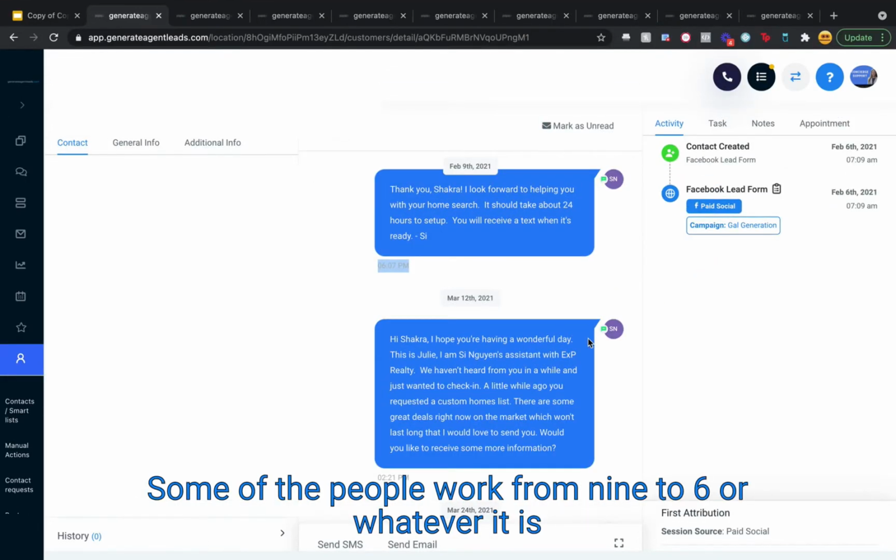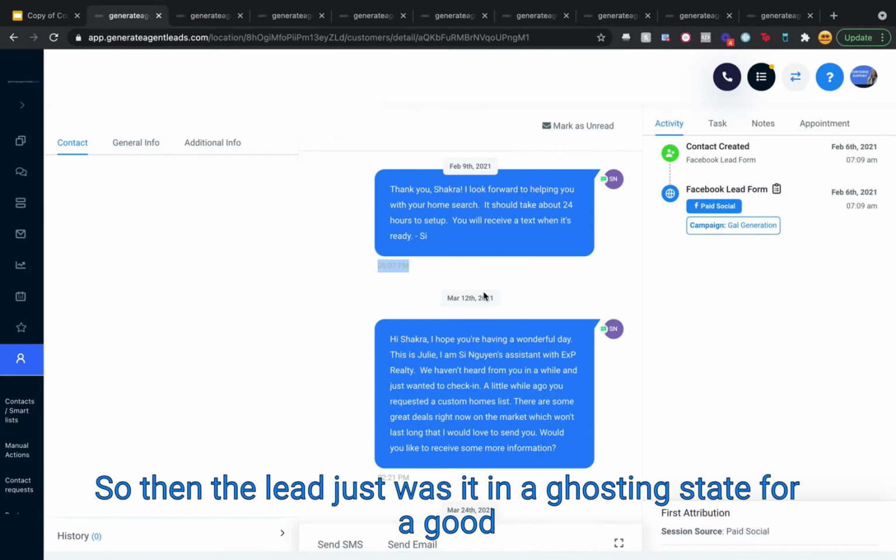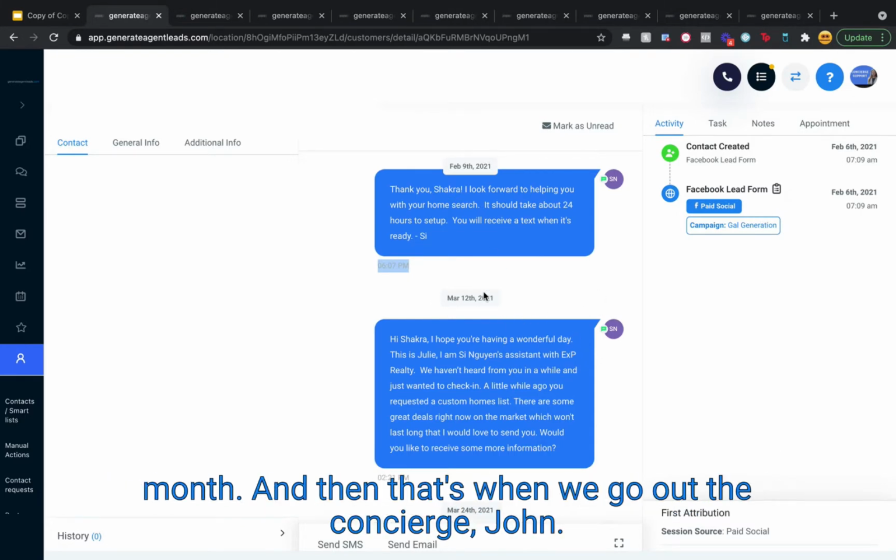Sometimes people work from 9 to 6 or whatever it is, or 10 to 6, right? So there's a lot of work hours. People are probably driving, whatever it is. So there were not enough follow-ups made. So then the lead was in a ghosting state for a good month. And then that's when we got the concierge on.